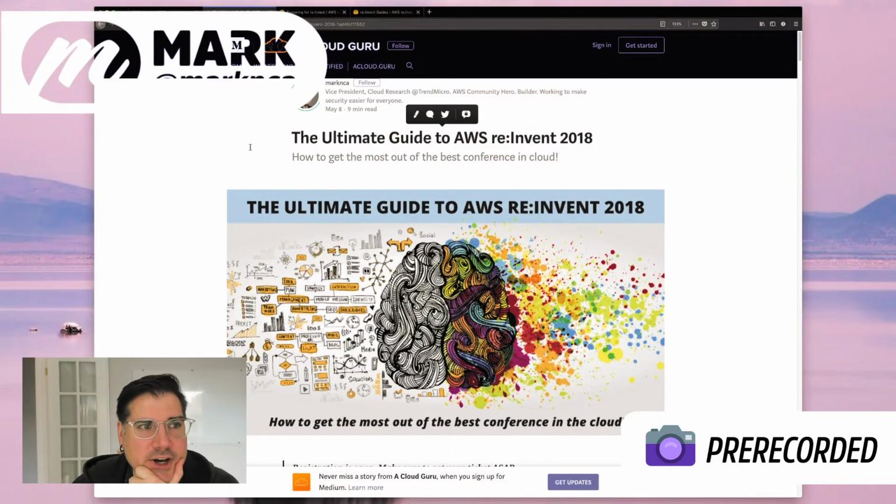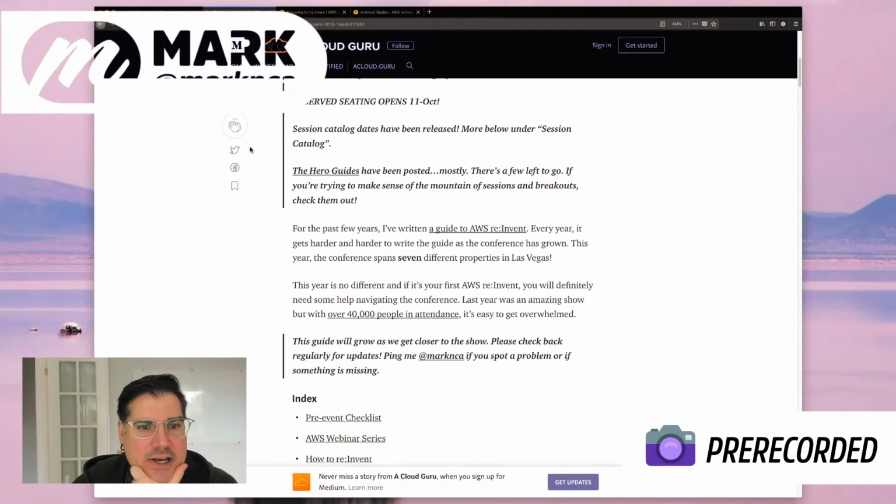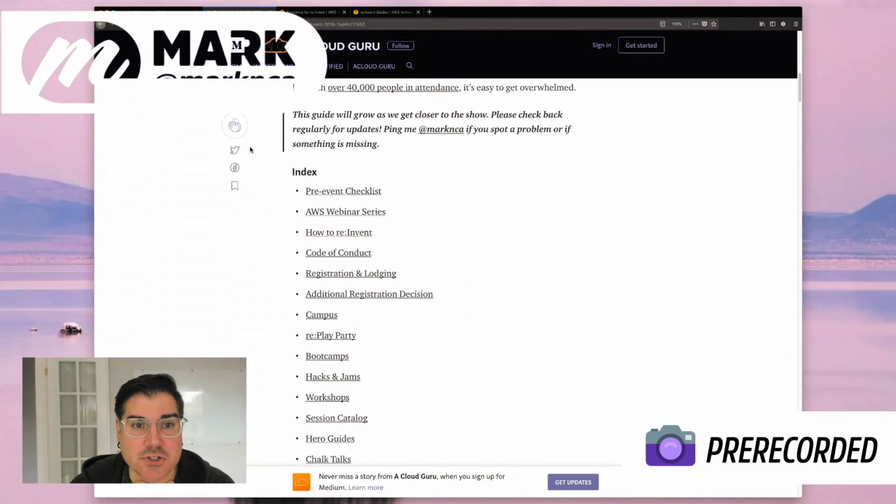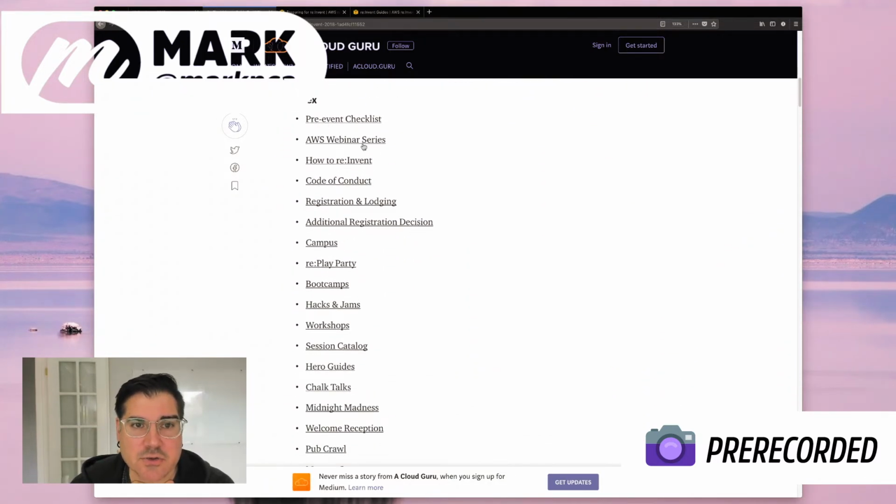This guide, Ultimate Guide to AWS reInvent, is designed to help you make sense of all of your options. So you can see here in the index, we've got things we've already called out as far as the pre-event checklist. We saw that. The hero guides here at the bottom. And then all the other things that are going on. Important to know the code of conduct for reInvent. Basically golden rule, treat others how you want to be treated. But read through it in full. It's well worded. It's well worth our time to make sure we have an inclusive and welcoming community.